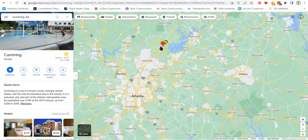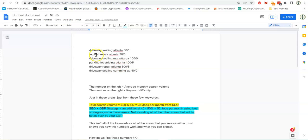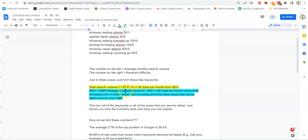Now, once these strategies are all coming together and you're beginning to outgrow your competitors, here's what you might be looking at and why it's worth it. Out of just 6 keywords that I picked, I didn't do hours of research, they get a total of about 720 searches a month. Getting leads this way, you can expect to convert 5% of those into paying jobs. So that's about 36 jobs per month just using your website. Now, if you add the 40 or 50% for the Google business profile, and this doesn't count all of the other areas being taken over by it or all of the other keywords you could be targeting, you're looking at about 52 additional jobs per month by using these strategies.